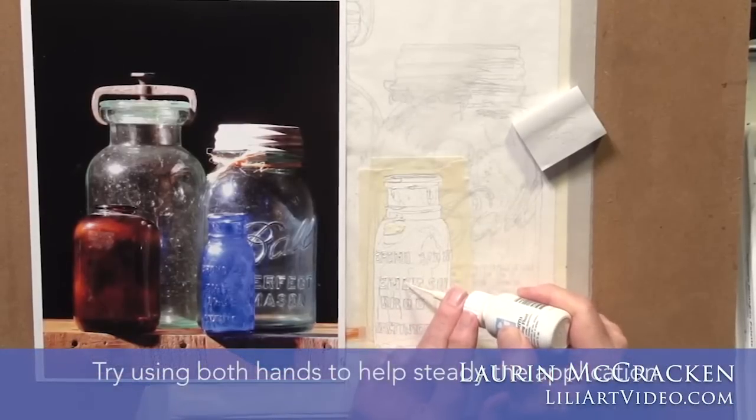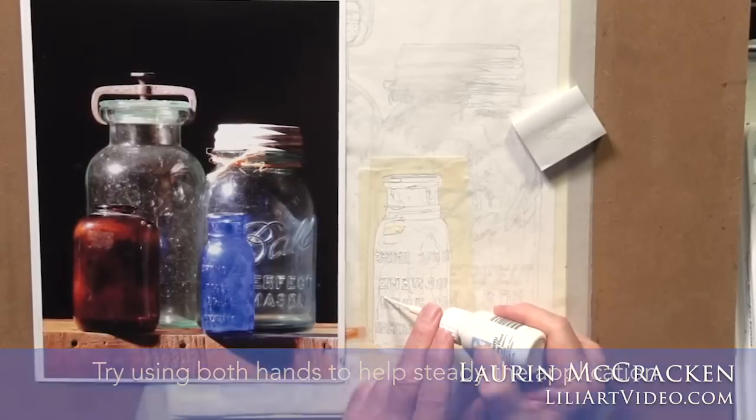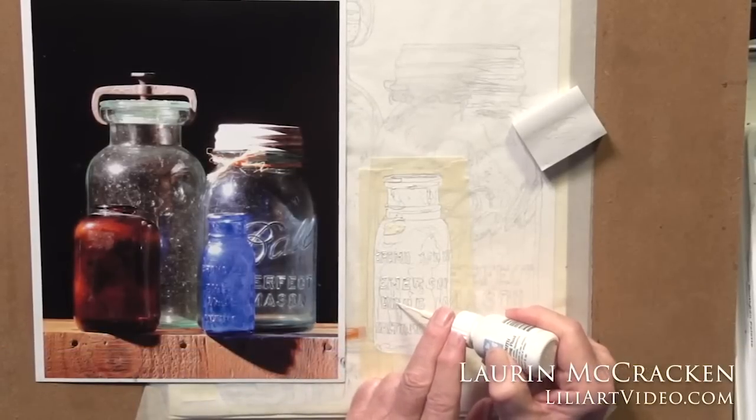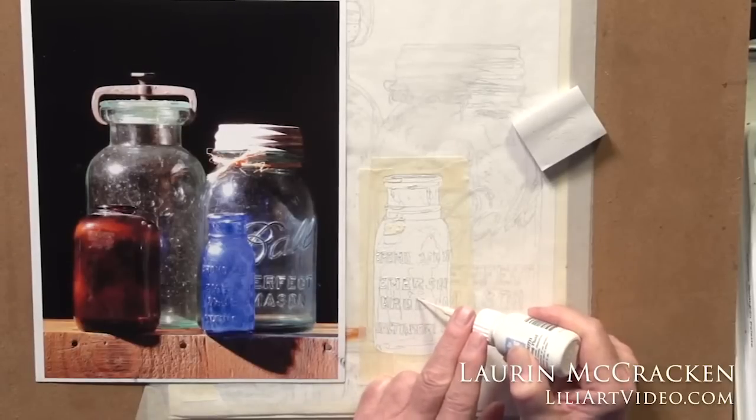So again, less is more. It's a heck of a lot easier to have less masking fluid than too much masking fluid.